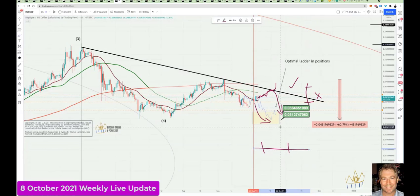So there's only two places that I personally would buy. I would buy the drop here, or I would buy the breakout. Other than that, I'm not interested. I'm sitting with my cash on the side. I'm not giving my cash to the market.